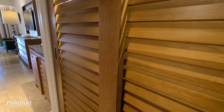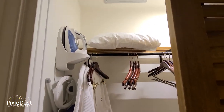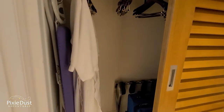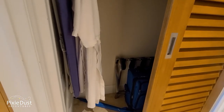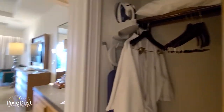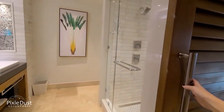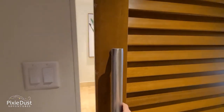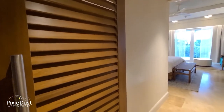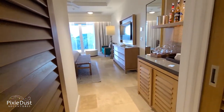Close the doors. And on the other side, there's an ironing board, lots of hangers for your pretty clothes that you'll want to wear to dinner. It's resort casual at the restaurant, so you don't have to dress real fancy, but sometimes it's kind of fun. But robes, iron, ironing board. And the bathroom here does have a sliding door as well. I'm gonna close it so you guys can see it. Those sliding doors are such a nice feature. They've become so popular because they save so much room in these rooms. But this room is really big.